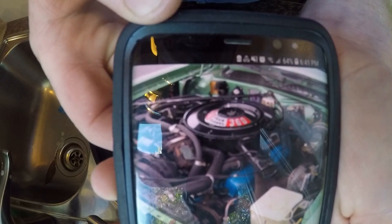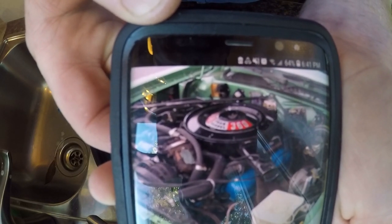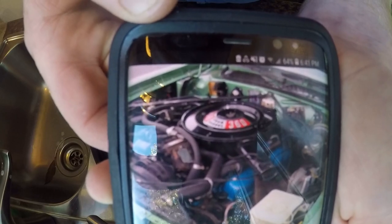From what I can see, this is the under the hood of a Chrysler Cordoba, and they're only using one sticker. So I guess we're only going to use one sticker today.